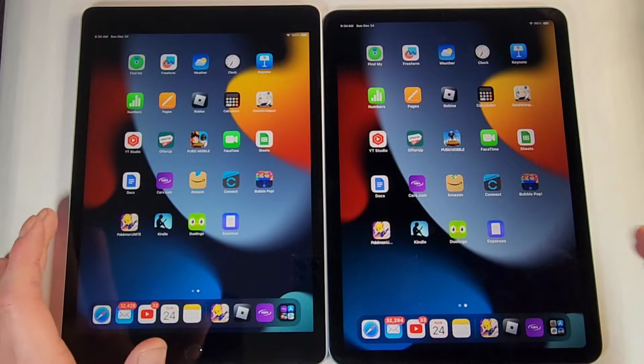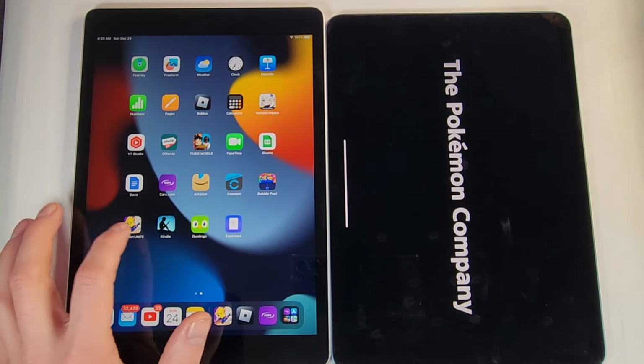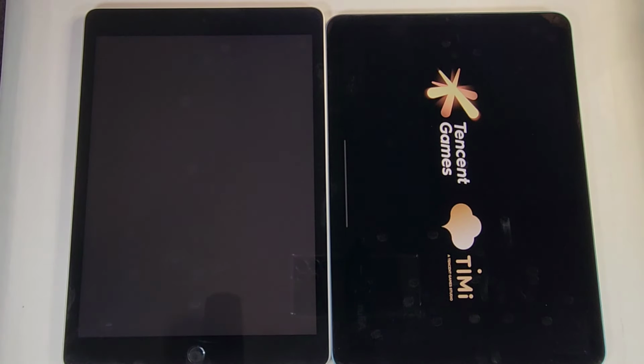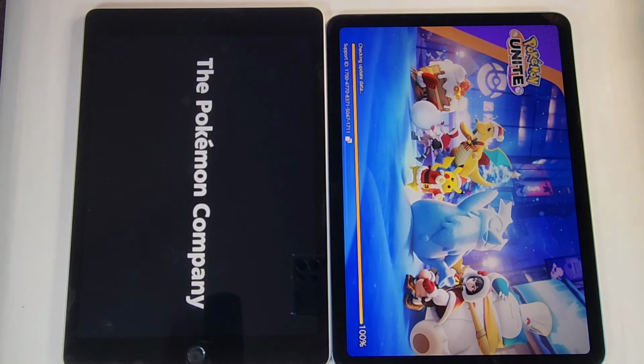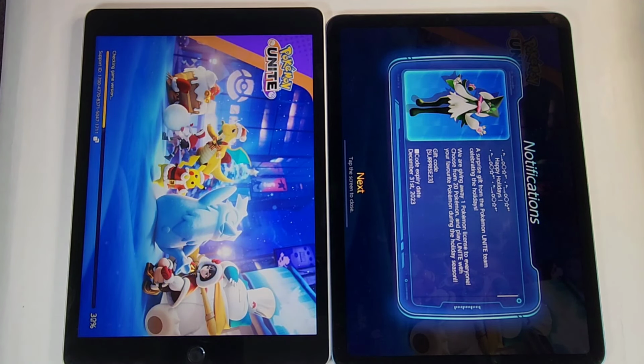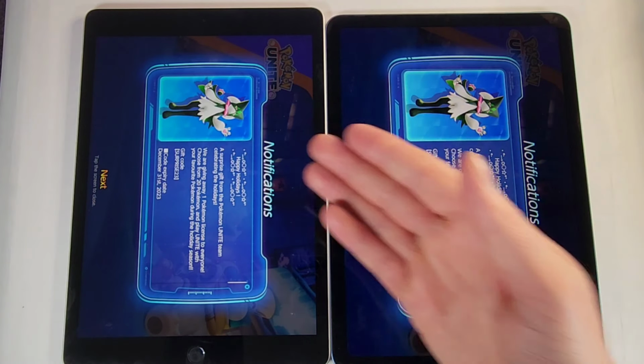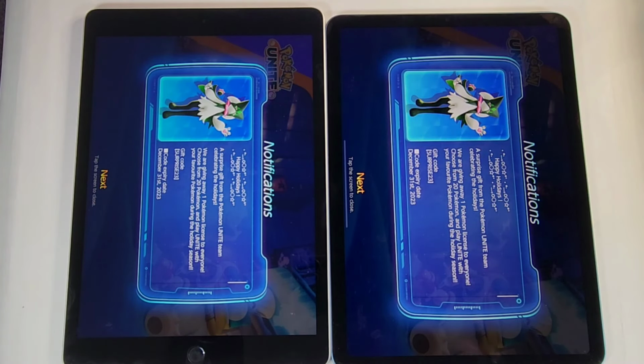We'll do some gaming for a moment here. So we'll go into Pokemon Unite. Of course, I can only do this one at a time here, but let these both load in so you guys can see how quickly they load in Pokemon Unite. I should mention too, like I said, this has the M1 processor in it, and that has the A13 processor in it.